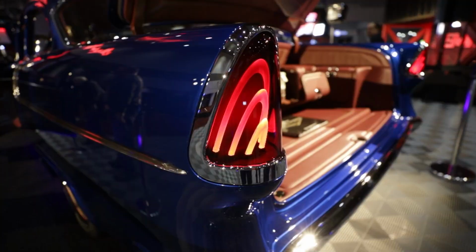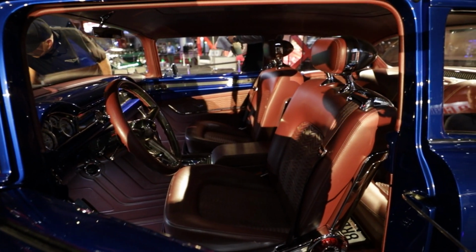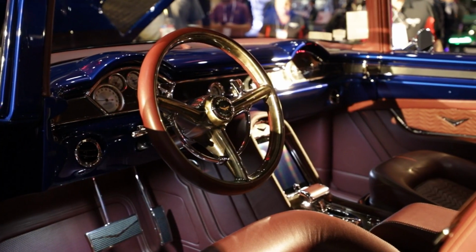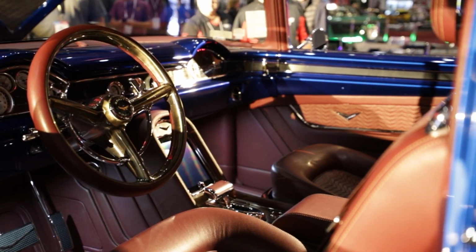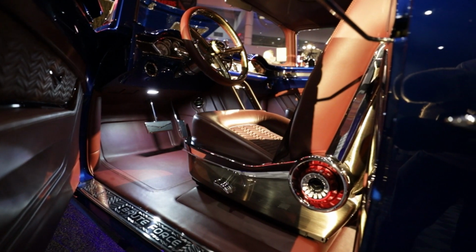Between the blinkers and the tail lights and then the bumpers, they've been flipped upside down and then completely cut apart and reshaped to make them fit and be tucked in. The interior, just the color combinations, and then the attention to detail on the steering wheel and the seats with the integrated seat belts and headrests, and then the bottom of the seats.